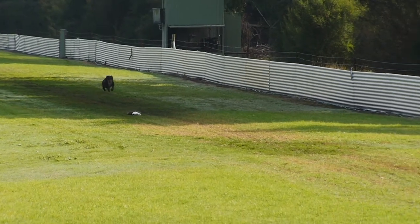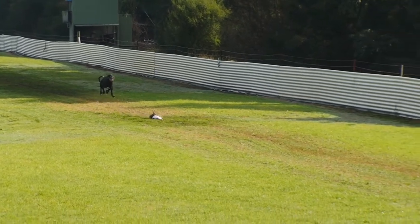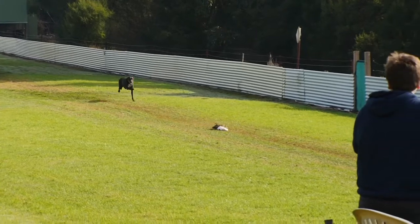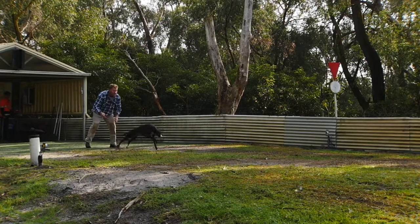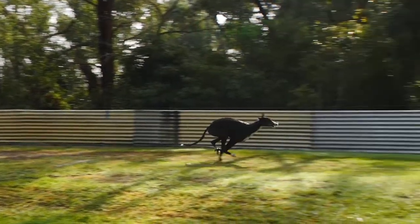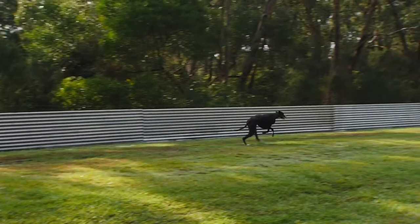It gives you the opportunity to get them fit. And with the uphill, the slight incline, it puts a bit more weight behind, so it takes some of the pressure off the wrists and things. So you'll see down here today, or generally, a lot of the good trainers and the better known trainers, should I say, will come down to use the place just because of the asset that it is and the opportunity to give their dogs a run up the straight.